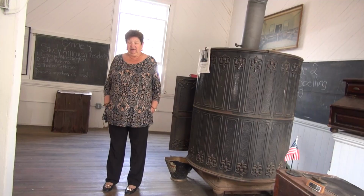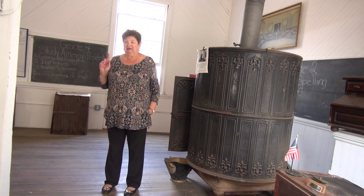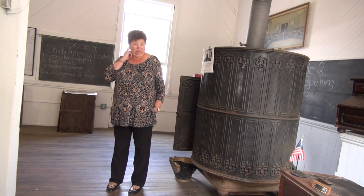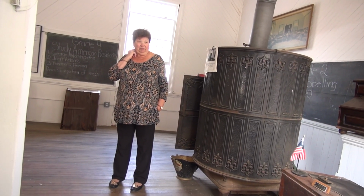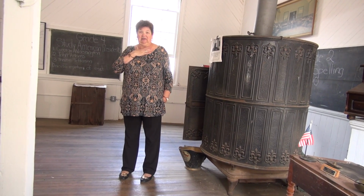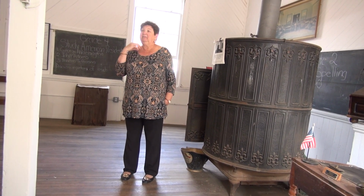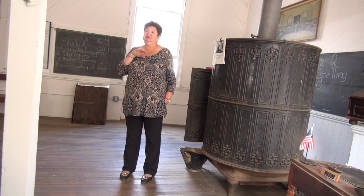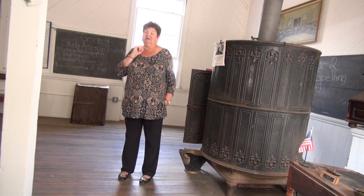She graduated this schoolhouse at the age of 12. She then went on to normal school, which was Trenton State College. And she went there for 2 years, got her teaching degree at the age of 14, came back to Georgia Road School and taught here from the age of 14 until she retired in her 70s.